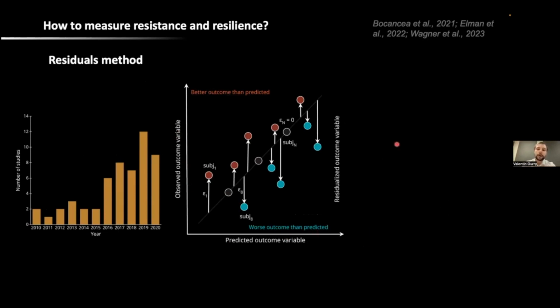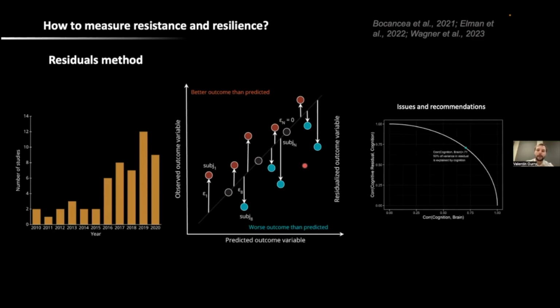And a residual is the difference between your observation, or the prediction, and your model. And here, individuals in red have positive values. So cognition is higher than expected. So they are resilient here, and they are non-resilient here. And a recent work from Ellman and colleagues has pointed out the issues of residuals, which I recommend if you would like to use residuals.